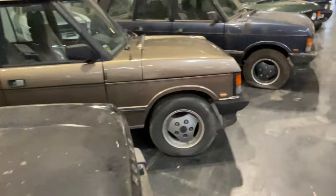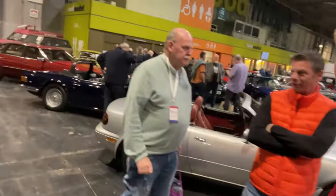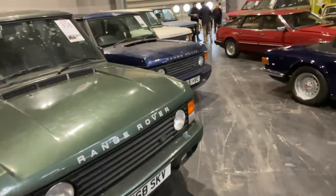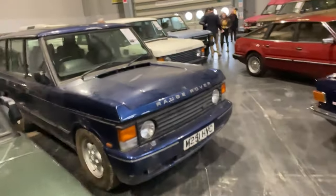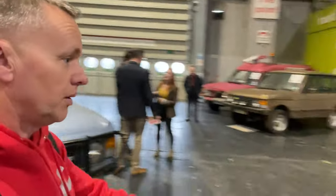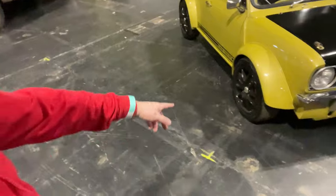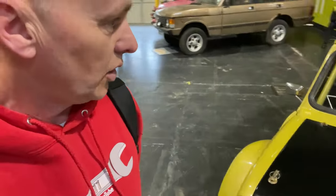Amazing. What else we got? We've got loads of old Range Rovers. Keep them. Range Rovers after Range Rovers. Look at them, there's shedloads of them. Oh, we've got a little special Mini over here. What's this? This looks a bit interesting. Oh my word, look at that. What's happened to that? That's had some big work done. It's got massive brakes. You can't have a normal engine in it.